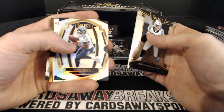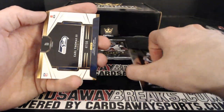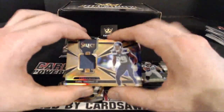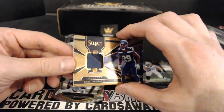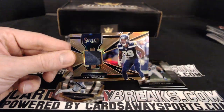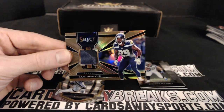Traquan Smith. Silver Premier, Corey Davis. Here we go, Seahawks. Look at that. Number to 50, Earl Thomas. Bam! Nice patch right there. Got a little kappa. One, two. It's actually three. We got some white coming in the corner up there. Three color, number to 50. Earl Thomas. How about that? Going to be a Cowboy soon. Seahawks going to Zach W.S.